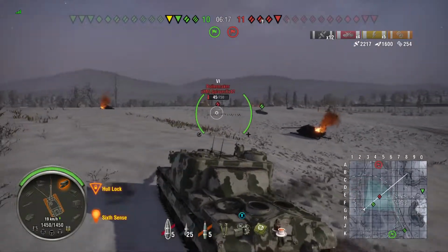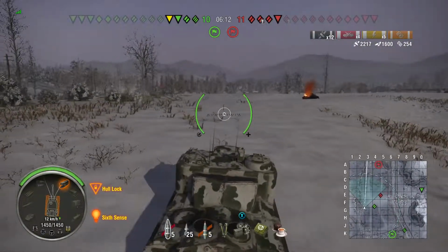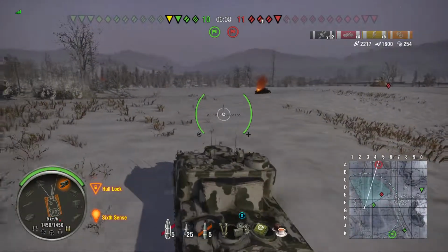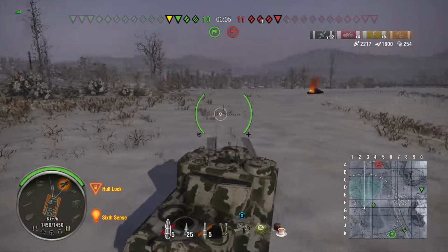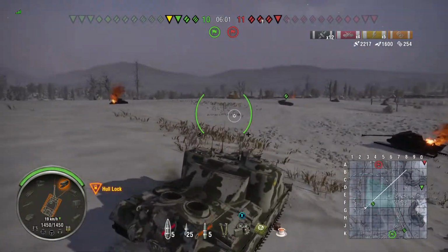It's taking a gun out of the game, so it's generally worth doing. But the thing is, when you're doing it, you're coming up a ridgeline and you're exposing the weaker part of your turret to a tank destroyer. It's probably not the best of ideas. So now it's a question of timing.